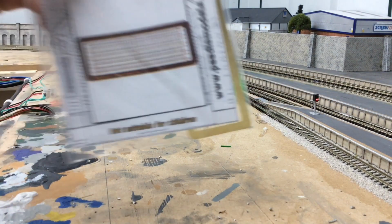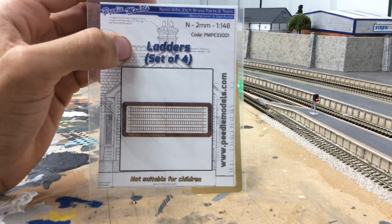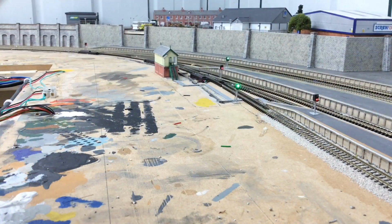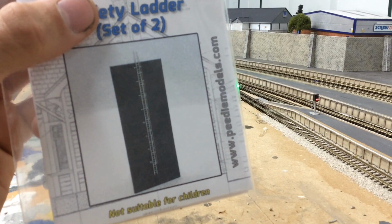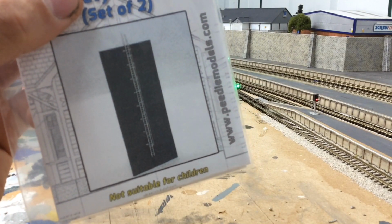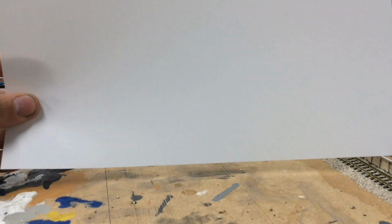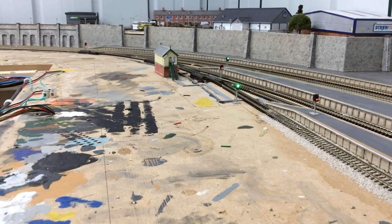And then some ladders from PD models, that can be for access to the gantry heads, for the signal head, sorry. And then I'm also going to put a cat ladder on it, on the side of it. So hopefully with all this together it should make a fairly good looking signal gantry. And then just a sheet of plastic card for the platforms. So I'll build that now, and obviously I said I'm making a different video for the build entirely, and I'll get back to you when that's finished.